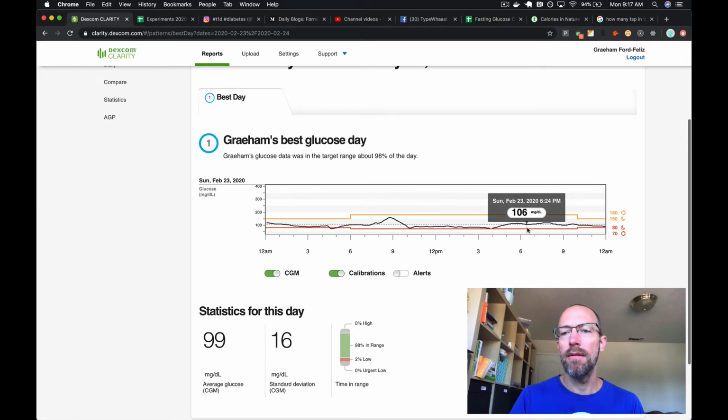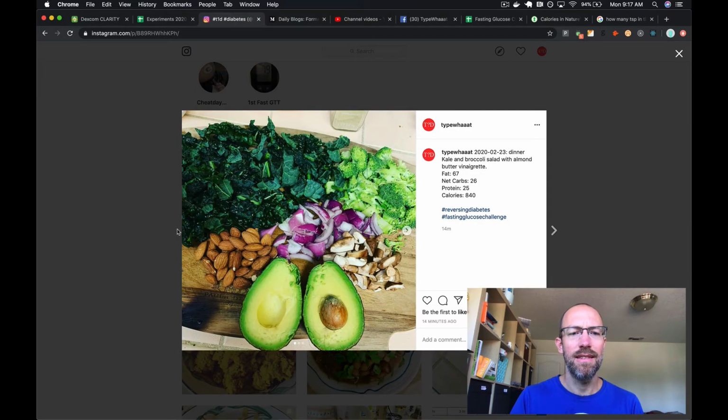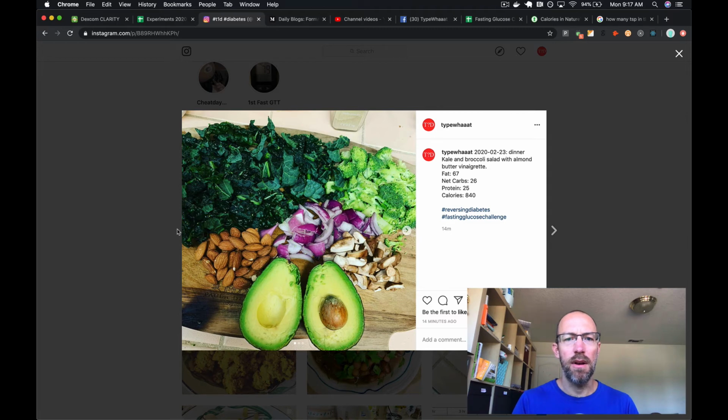And then dinner. I think I was a little bit late on dinner, so I had dinner around 6. So I had the shake close to dinner, and dinner was delicious and satisfying. This is a newer recipe for me. Really liked it. I'm just calling it the kale and broccoli salad for simplicity, but it also has shiitake mushrooms, red onions, almonds to help me with the protein there, but it does also increase the carbs, and avocado. So it's a pretty good meal. You got 67 for fat, 26 net carbs, 25 protein in the salad. It's pretty good, guys. And it's a medium sized meal at 800 calories. So yeah, that was really satisfying.